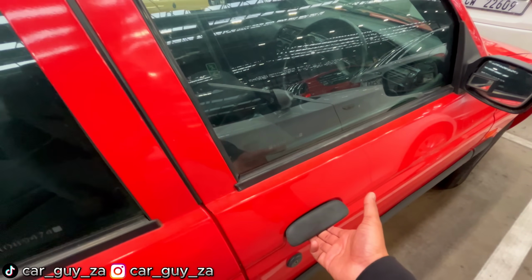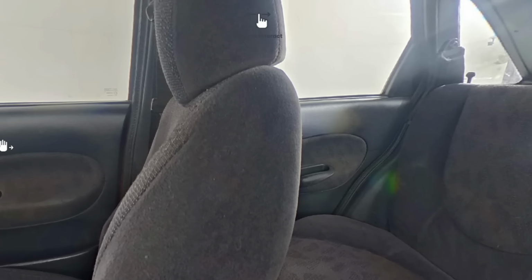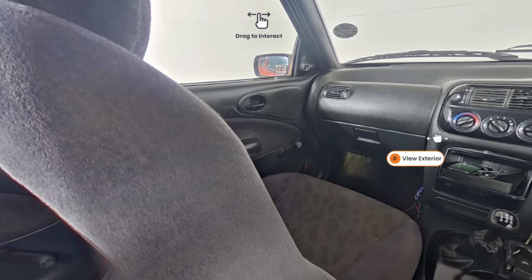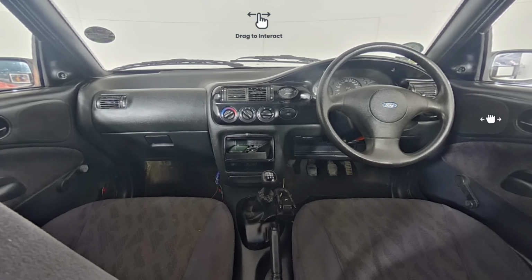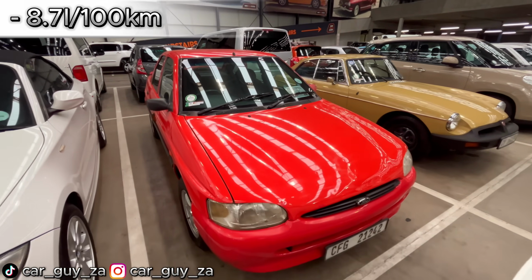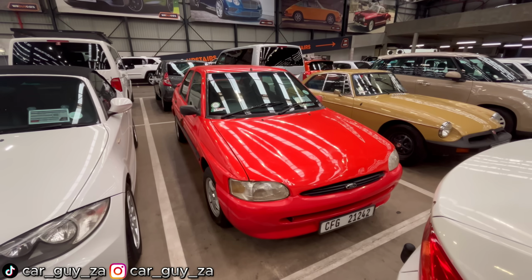As you can see, the vehicle is locked, but you have a 5-speed manual gearbox, air conditioning, power steering, front and rear manual windows with manual mirrors. This car has no service history with a fuel consumption of 8.7 liters per 100 kilometers. So yeah, this is another option for today.